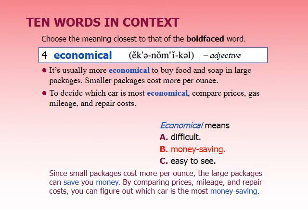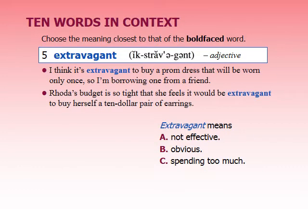So economical doesn't mean that it has to be cheap. It just means that for the money that you're paying, you're getting a good result out of it, meaning that you're not wasting money paying for that thing. So something can still be, like a car is not cheap. It can cost a lot of money, but to be economical means that you're getting good value out of your money. So our next one here is extravagant.